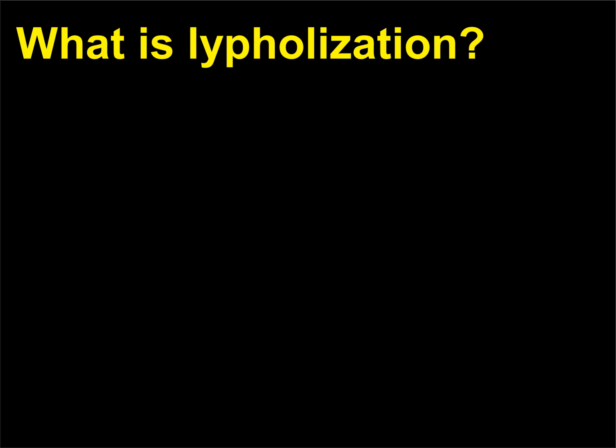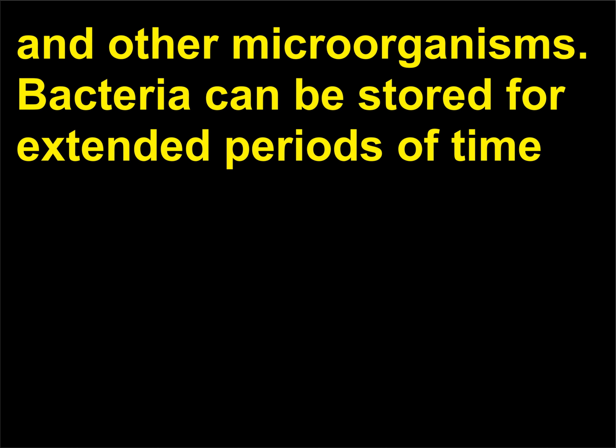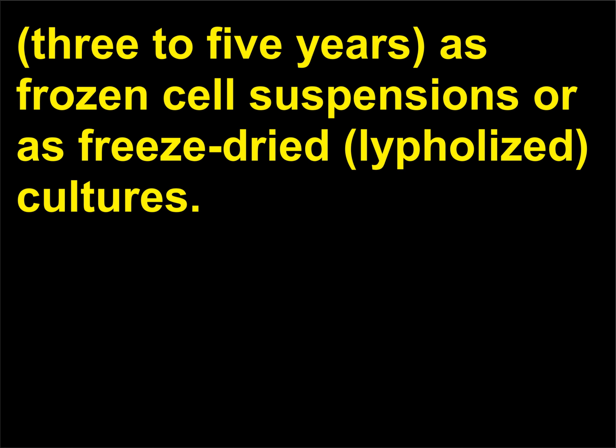What is lyophilization? Lyophilization is a freeze-drying technique for preservation and storage of bacteria and other microorganisms. Bacteria can be stored for extended periods of time, 3 to 5 years, as frozen cell suspensions or as freeze-dried, lyophilized, cultures.